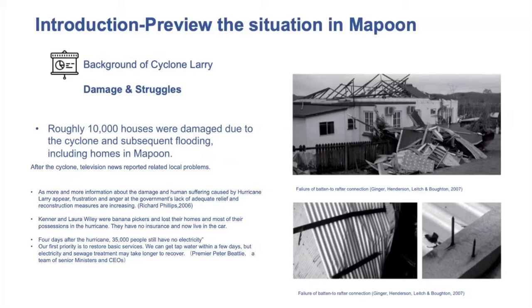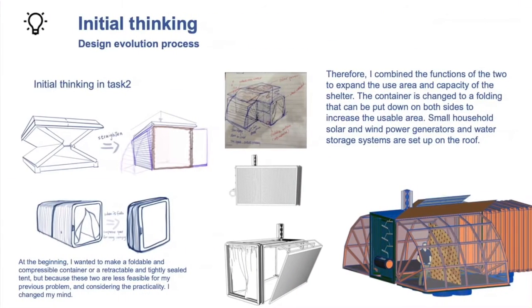After the cyclone, television news reports relayed some local problems. Because the government did not take action in time, the victims were very angry, and some banana growers could only live in their cars because they lost their homes, and there was no power supply for 4 days in some regions. Here is the initial thinking with my proposal.